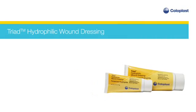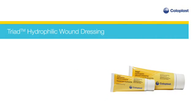Triad Hydrophilic Wound Dressing is an extremely versatile wound care dressing. The zinc oxide-based paste naturally debrides necrotic tissue through autolysis. In addition, Triad absorbs light to moderate amounts of exudate, and it protects the peri-wound edges from maceration.